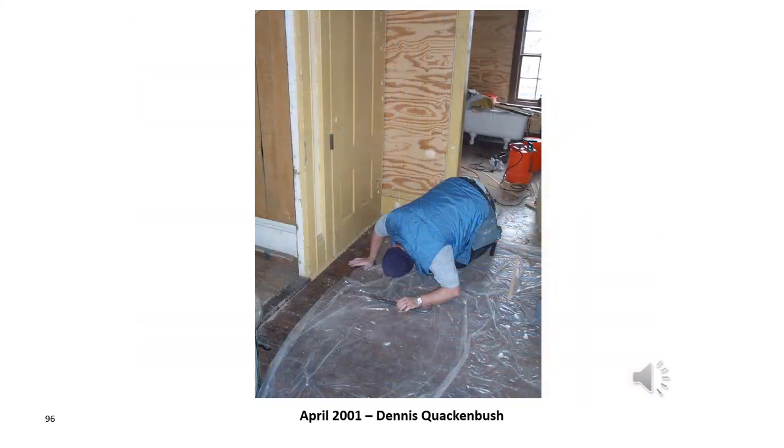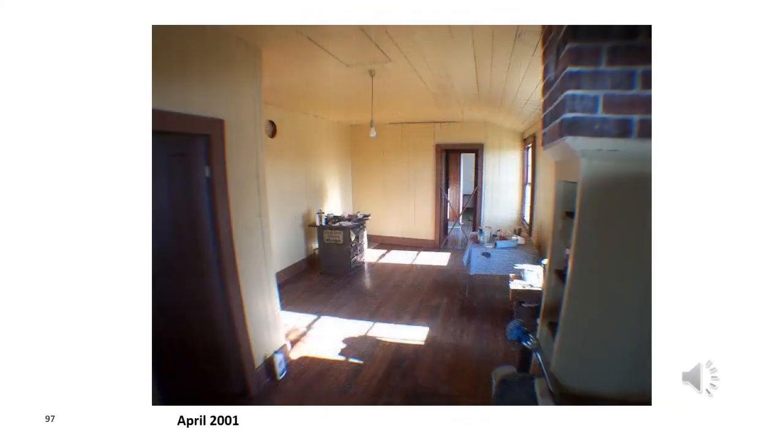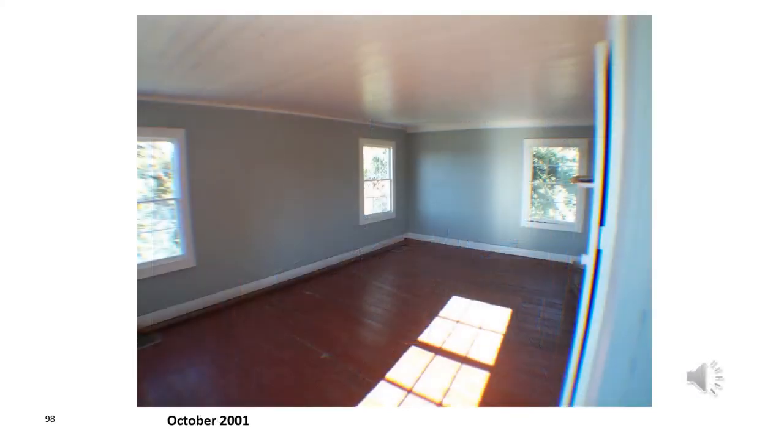Dennis Quackenbush was one of the primary workers on the restoration work. The work was performed on a scheduled basis. Every Thursday, a group of anywhere from a half dozen to a dozen people would meet and put in about 4 hours of work. There were others that worked at other times, but the consistent work by the group on Thursday mornings accomplished quite a bit. This is the kitchen area coming back together. This is the upstairs bedroom at the rear of the house, and the painting and finishing work is complete in this area.